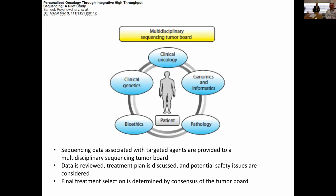As I mentioned, the tumor board is probably our favorite piece of our program. It is a great group of people that get together every Thursday morning at 8 a.m. to really spend time, each one providing their own unique input into the case for each patient.